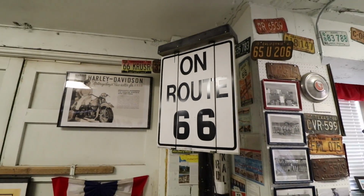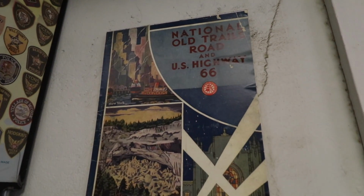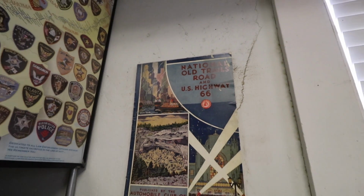Wow. I need that. Before it was called Route 66, there was still a highway through Barstow. The old National Old Trails Road that connected all the old trails through the desert. And they've got Barstow memorabilia going back all that time. Look at that. That is cool. Old models and high school pictures.